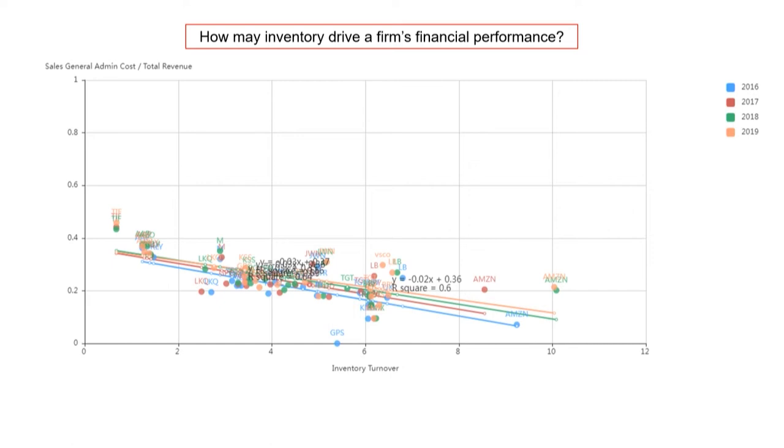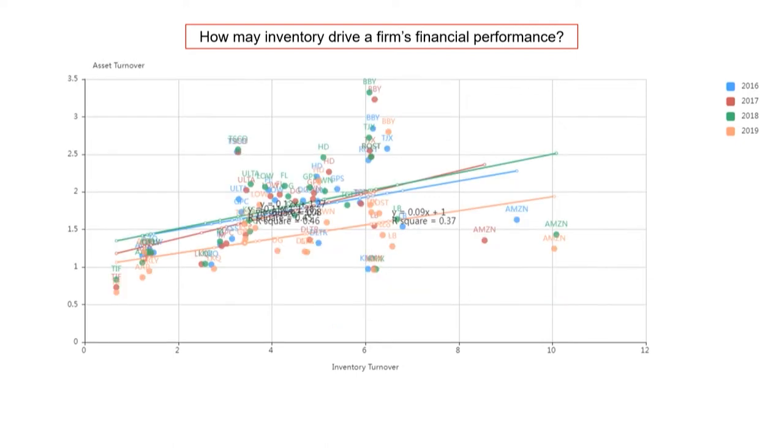And then let's find out, how does inventory drive financial performance? Now, depends on how you play with the data. So what I did is I did a random driver analysis, try to correlate the sales, general and administrative cost over total revenue with inventory turnover for US actual retailing, like S&P 500 companies. I find a strong correlation. So if you increase inventory turns, you reduce the operating expenses. I guess TSMC did very well in that regard. And also you can find a strong positive correlation between asset turnover and inventory turnover for US retailing. The point is you really have to data mine, because for different industries, different countries, the curve could look completely different. You have to mine the data to find out the correlation between different KPIs.